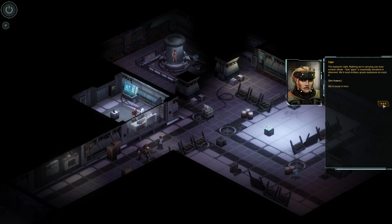Nothing Vauclair can even scratch Dakote. That glass is essentially sheathed in diamond. We need military-grade explosives to crack it. She frowns. We're stuck in here. Now, he fixes you with a level stare.